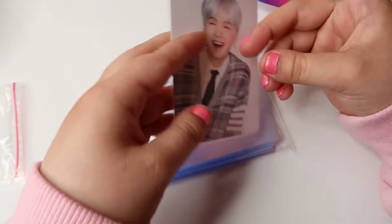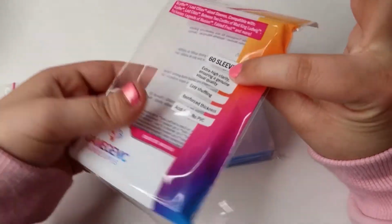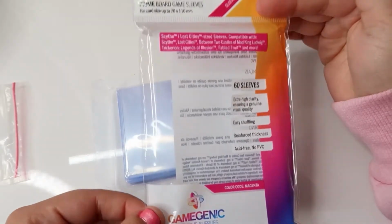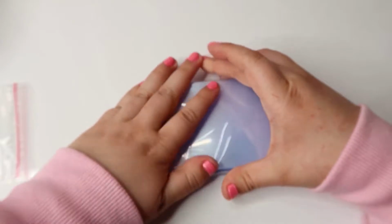And in case you want to know what sleeves I use for the mini photo cards, I use these. I think I bought these from eBay. They're these right here. I like them because they're thick and they're very nice quality.